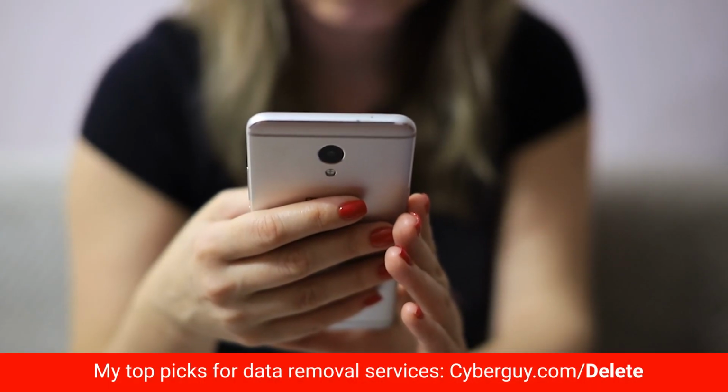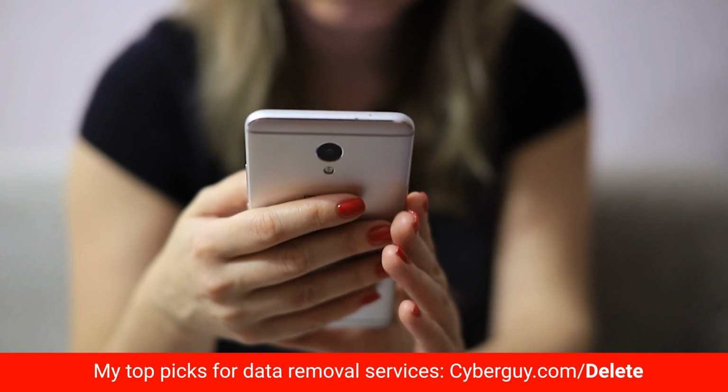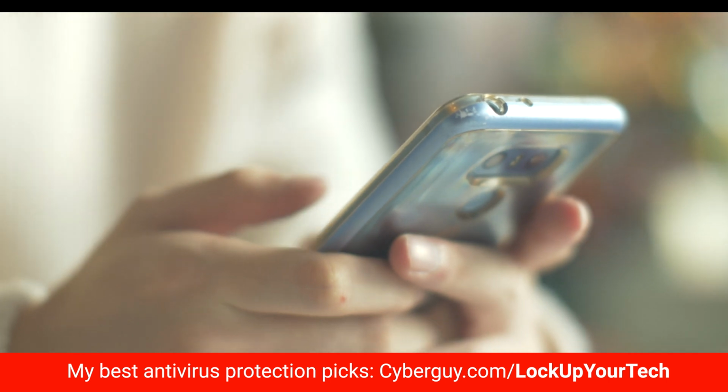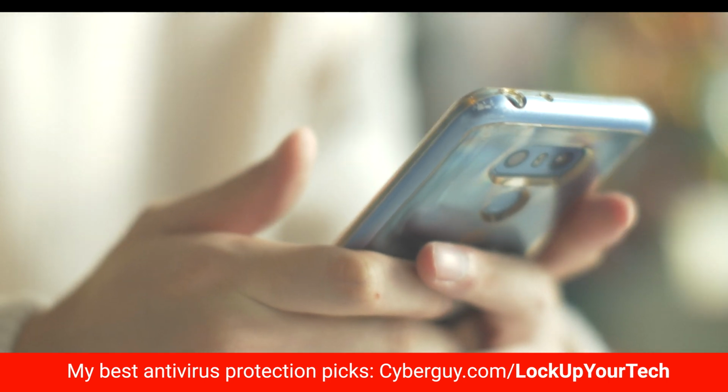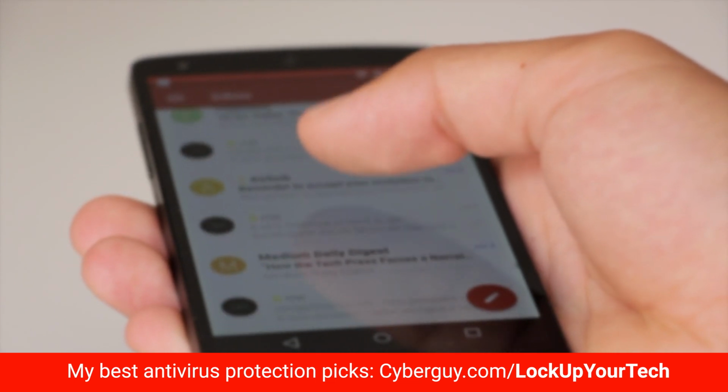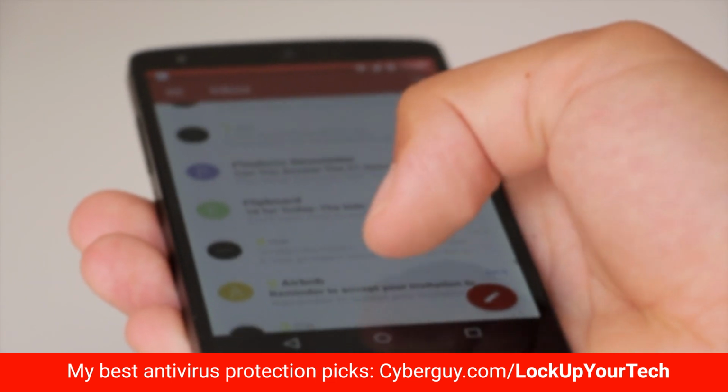For those who want to go all out, you can get others to do the work for you by using a data removal service which can help minimize your online footprint. Most of all, never click on the links in these texts as they could lead to malware or scams. So the best way to safeguard yourself from malicious links that install malware and potentially access your private information is to have antivirus software installed on all your devices.